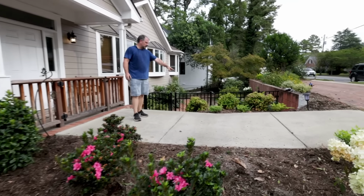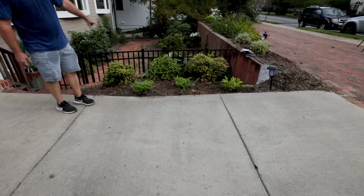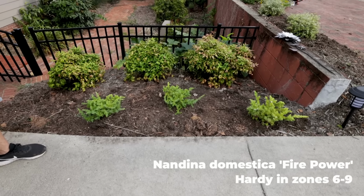One other item that went in. These are Firepower Nandinas that are being left, and they will turn bright red in the wintertime, and you can kind of see that transition already happening with the shorter days right now.